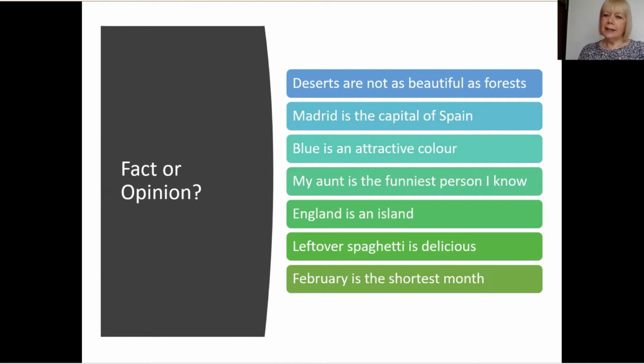Leftover spaghetti is delicious. I'd like to do a hands up on that and see how many people agree with it. But it is, in essence, an opinion, not a fact, isn't it? And the last one's interesting as well. February is the shortest month. I think most of us will go, yeah, it is 28 days. Well, it's 29 this year, but it's the shortest month. We learnt that at school.